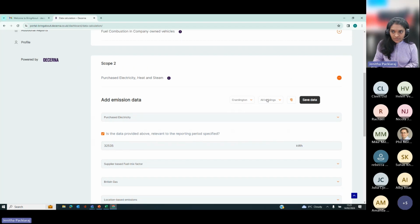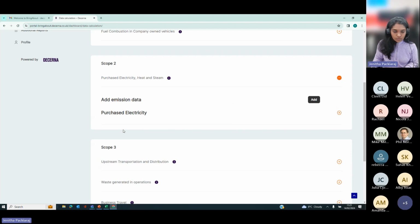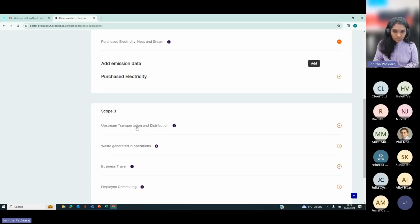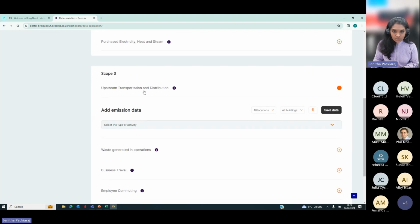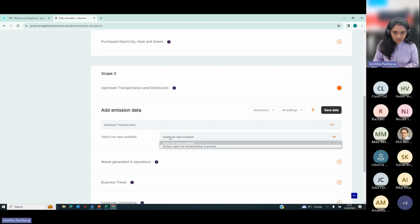And then this is again for our building here. So I'm saving the data under scope 2. So I have no other scope 2 sources to report on. Moving on to scope 3, so upstream transportation and distribution. So I've got to report on upstream transportation.